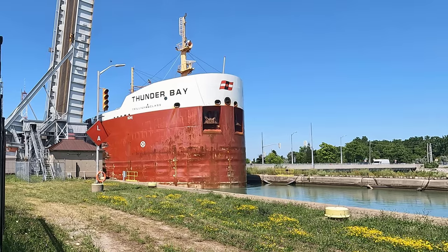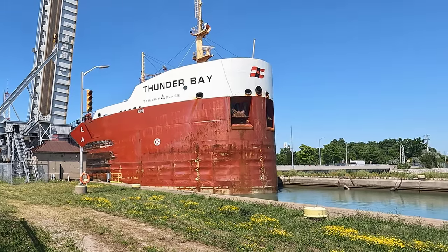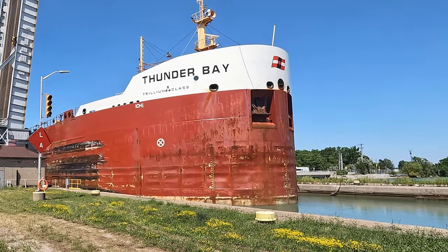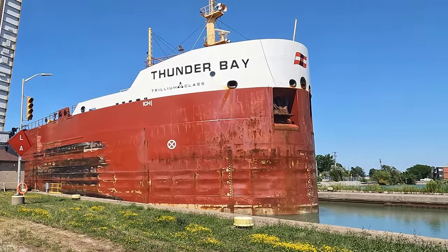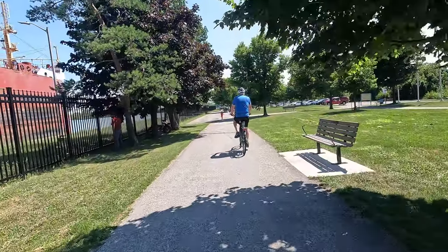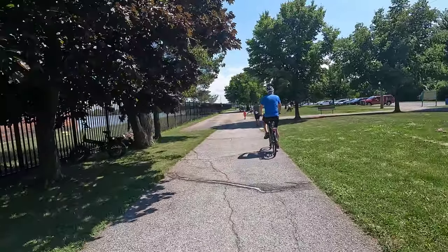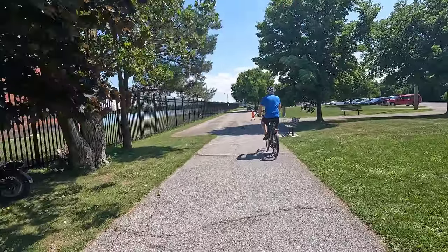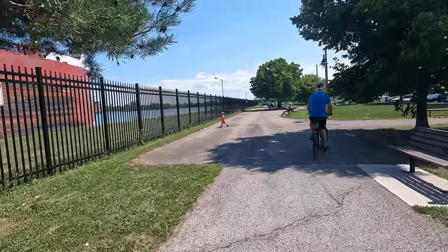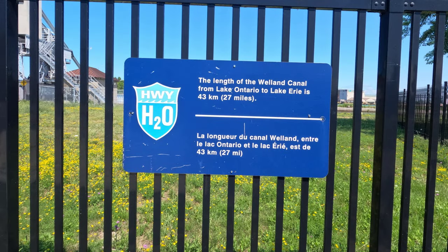It's worth noting that the present canal, which is the fourth iteration, first opened in 1932 and provided the impetus for a lot of Canada's economic growth during the last century. Earlier versions of the canal were completed in 1829, 1854, and 1887, but these could not accommodate very large boats. The current canal can handle ships up to 740 feet in length, and it usually takes 9 to 12 hours for a vessel to go through the canal's 8 locks and transit the entire system.